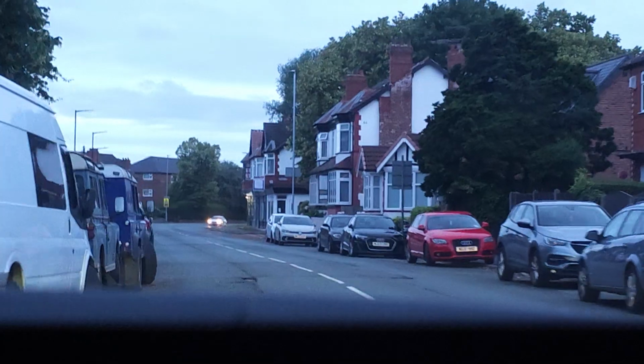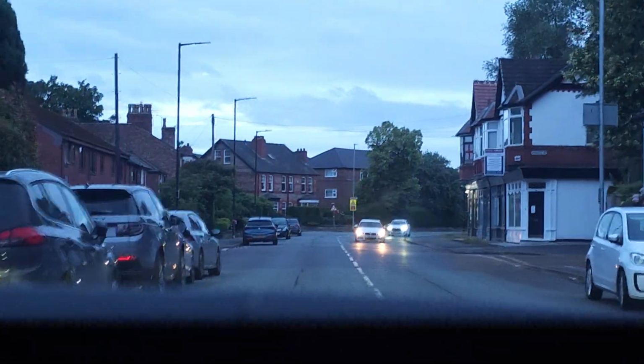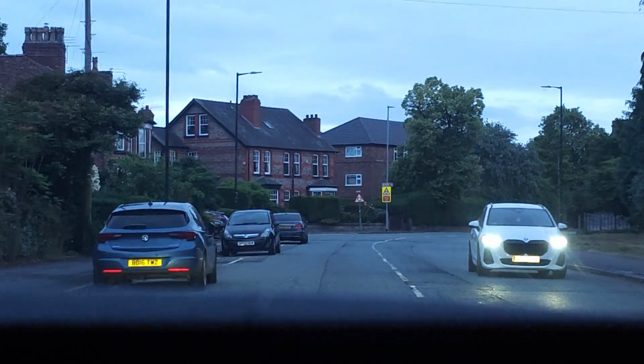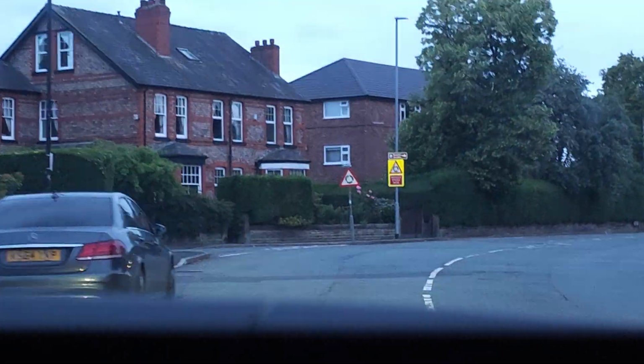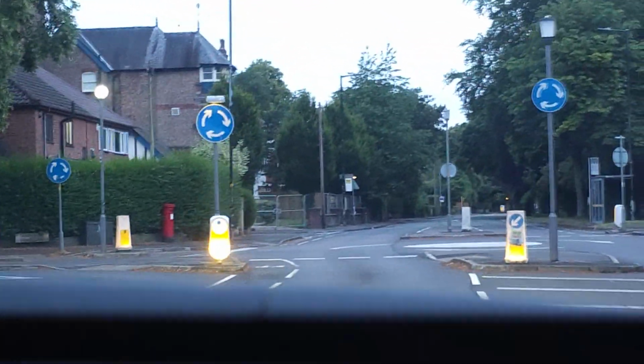After 300 yards, cross the roundabout, second exit. Okay, so just like the sat-nav says, we're coming across a roundabout. You can see the sign that tells me there's a roundabout coming up. So check your mirror, lose your speed, approach as if someone is actually coming from the right hand side. Slow down enough, get ready to exit.